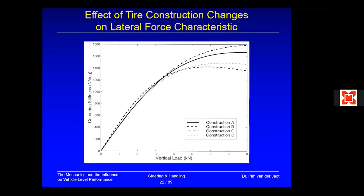Again, this is not the full lateral force characteristic. This is the characteristic of cornering stiffness, so the linear part of the tire, in newtons per degree slip against vertical load. And again, you see there are four approved tire constructions from a Ford product, and you see there's quite some difference in the cornering characteristics.